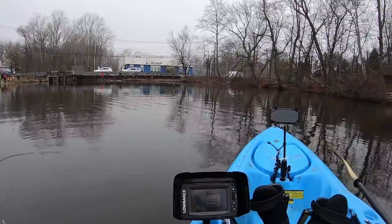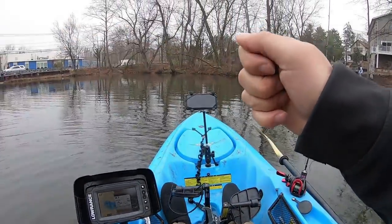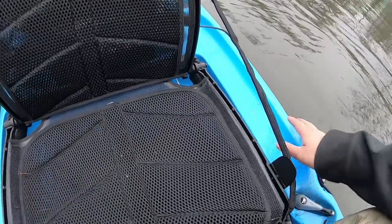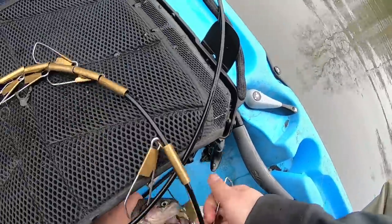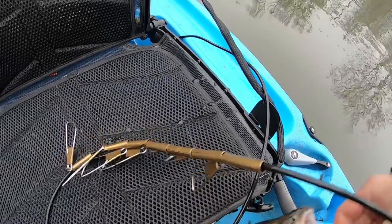Fish on. There we go. Oh. Got him. Got him, baby. All right, I'm being silly. Fish is underneath my seat now. All right, bud. What's the limit? Five? Six. Six? Six it is.